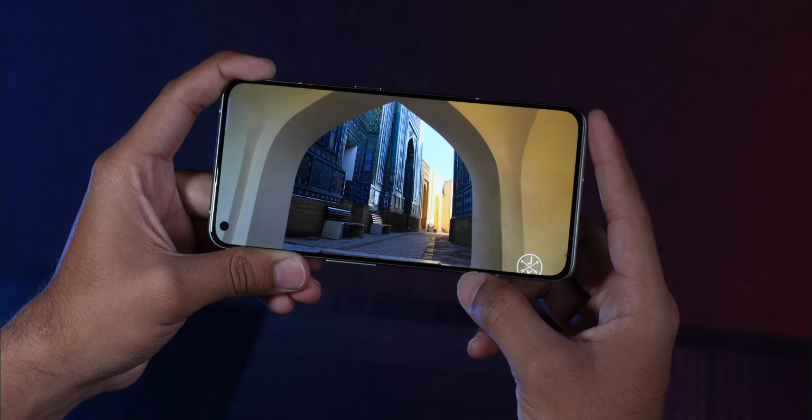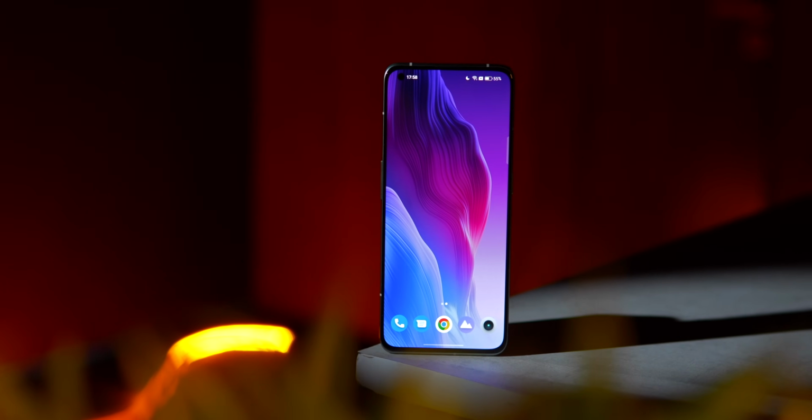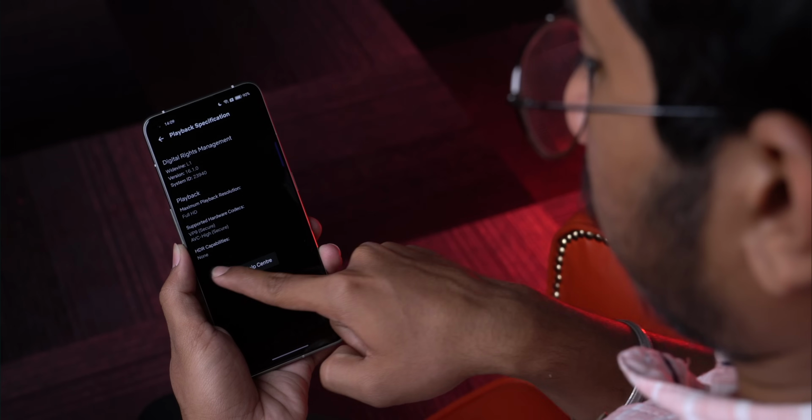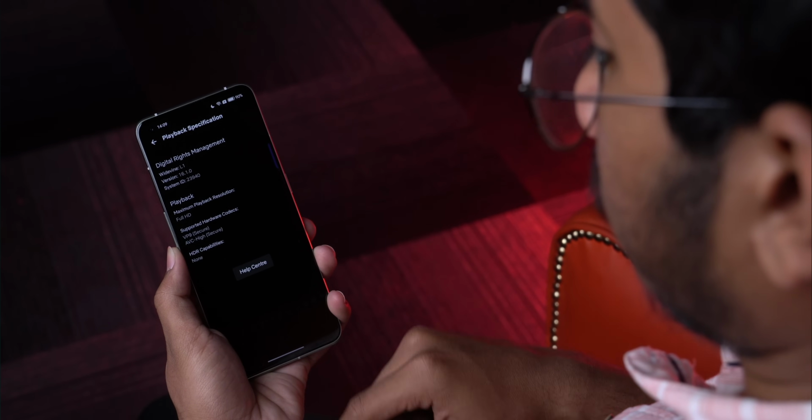Forget the specs for a second, and if you take a look at the content, for example, HDR video playback on YouTube, it just looks extremely rich and stunning. It is easily the best display on a Realme phone yet. As for the HDR support on Netflix, you don't get that yet because Netflix hasn't whitelisted the phone. It's going to happen soon, Realme assures us.